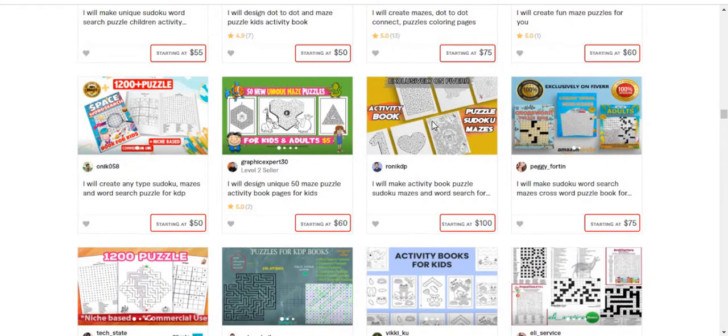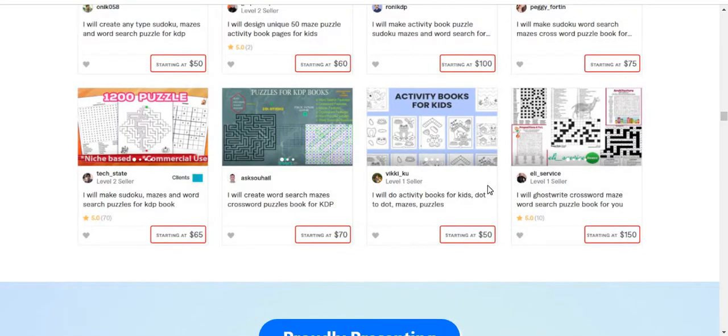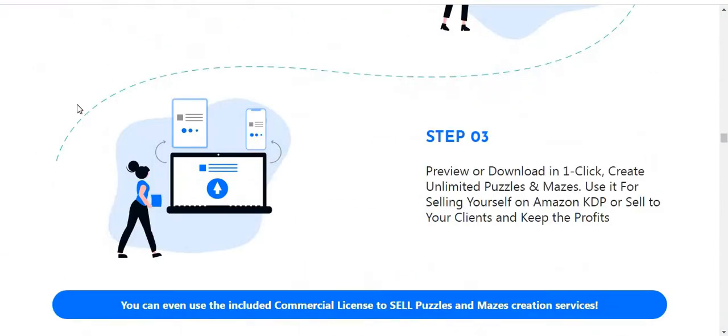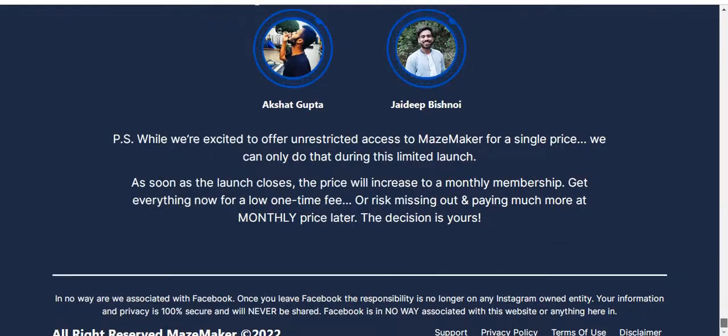Okay, here is, you can see the Fiverr marketplaces gigs. You will design unique 50 maze puzzles activity book pages for kids, $60. This person serves $60, two orders already completed and level 2 seller, and this person charges $150. You can serve $65. You can see 70 reviews he got from their customers. Okay guys, you can also sell maze books on freelance marketplace to make money easy way. Okay, I'm going to show you details also. I'm going to show you everything, guys.